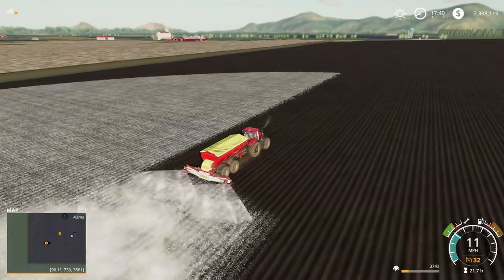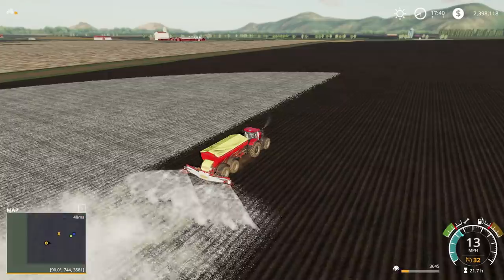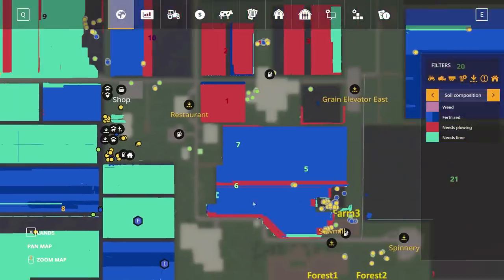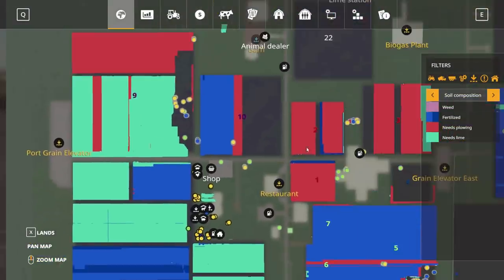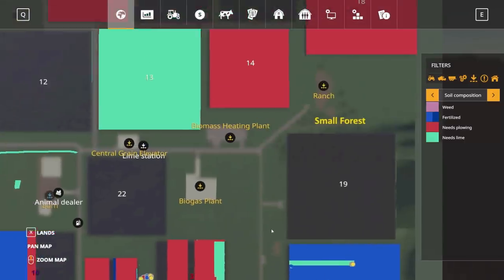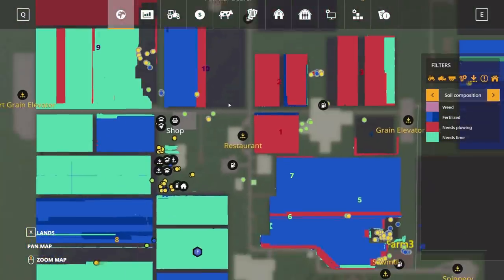I feel like we've been doing lime forever, and if you think about it, we really have nothing done in terms of the grand scheme of things. Lime is fairly annoying, so that is the move. It looks like these guys are good on lime. These guys too. I don't think there's another way to spread lime.